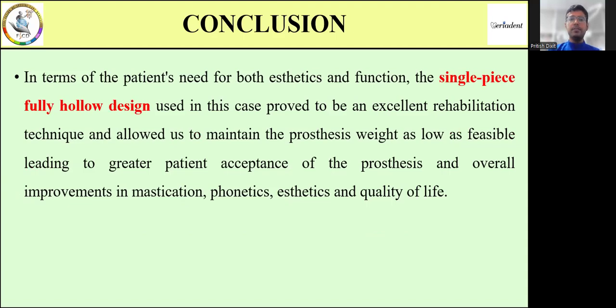Conclusion: in terms of the patient's need for both aesthetics and function, this single-piece fully hollow design used in this case proved to be an excellent rehabilitation technique and allowed us to maintain the prosthesis weight as low as possible, leading to greater patient acceptance of the prosthesis and overall improvements in mastication, phonetics, aesthetics, and the quality of life.